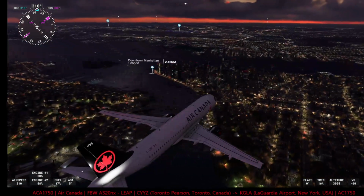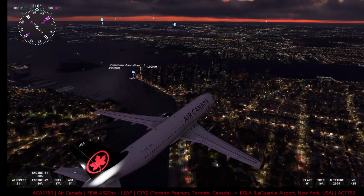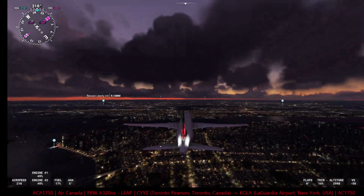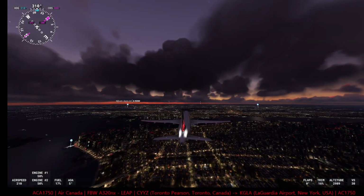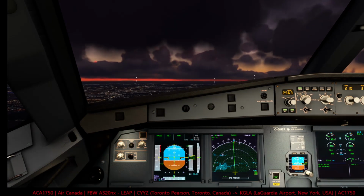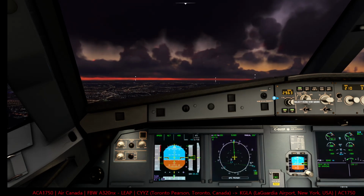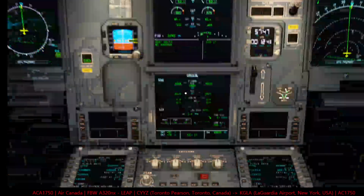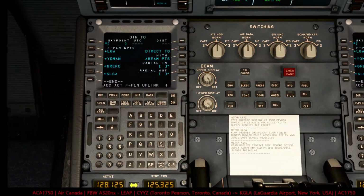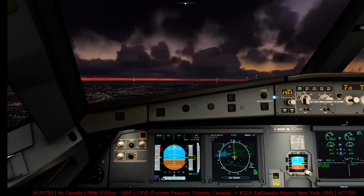Beautiful view on the go around. Oh my goodness. It's lovely. Oh, first VATSIM go around, actually, I'm pretty sure. It's gotta be on stream. Love it. I don't love it, but. Alright, so fuel's good.